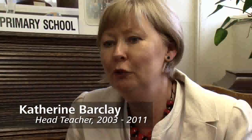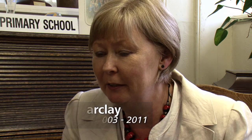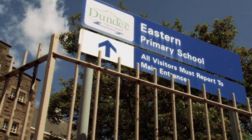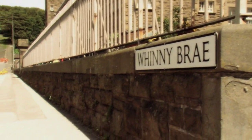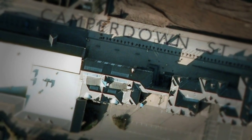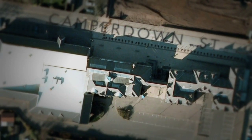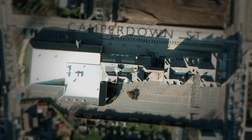Well, we are coming to the end of an era with this building, and it's mainly because I think we've grown out of this building. And we need more space. It was felt that if we moved to the Old Grove side, which is in a much better condition, the classrooms are much bigger, and we also have access to a huge dining facility and a huge games hall. All in all, it was felt it was the better move.